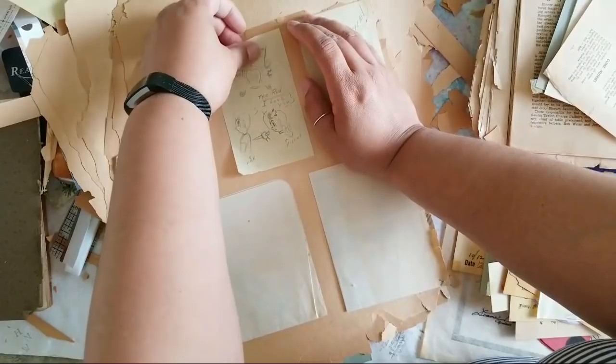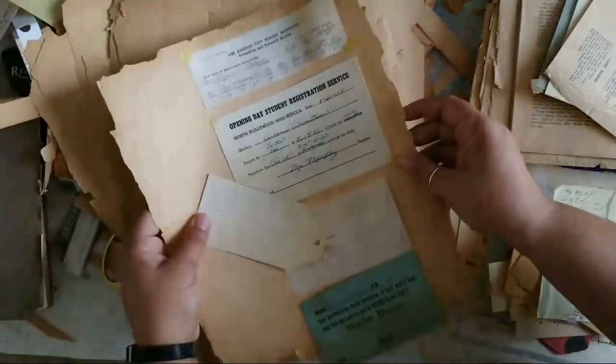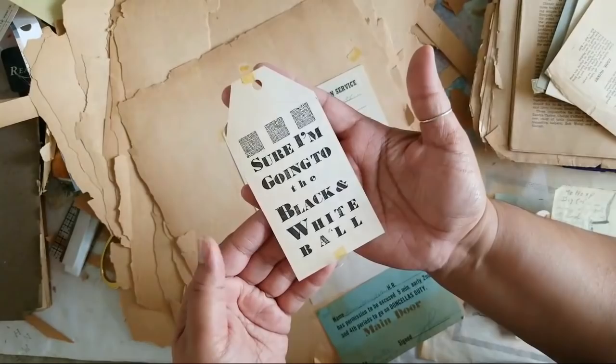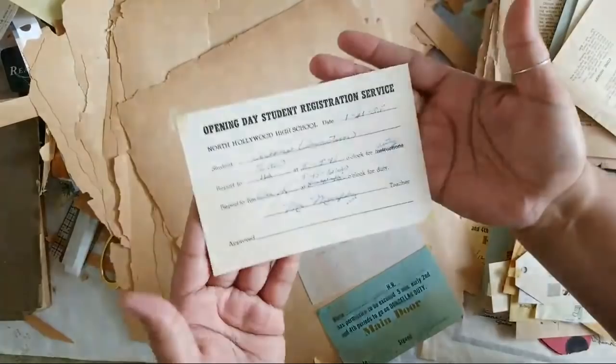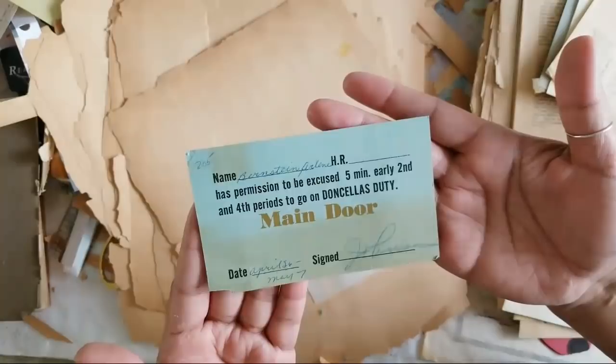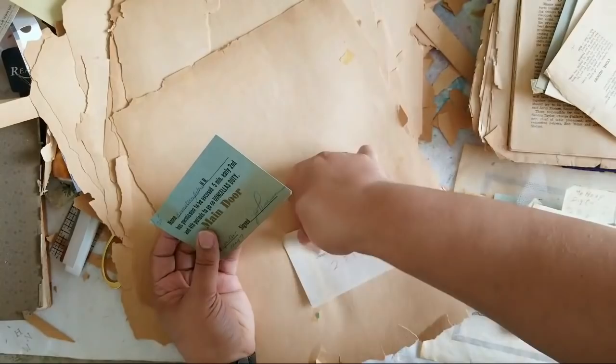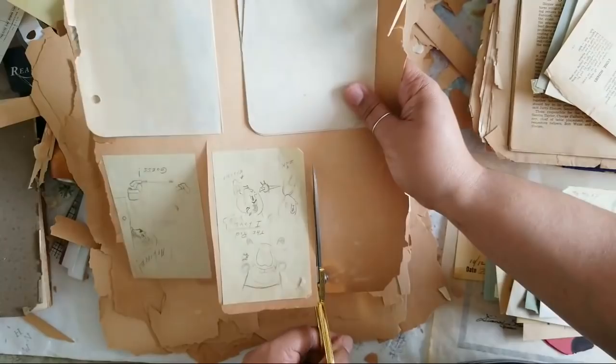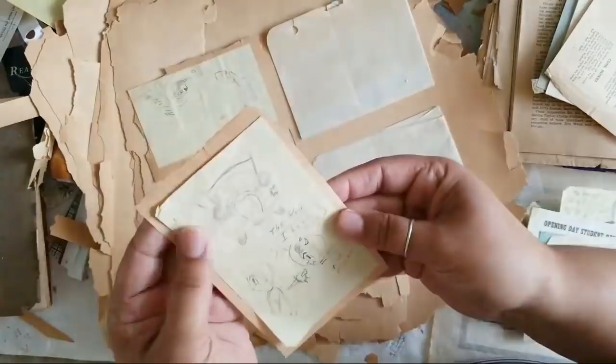Oh gosh, I have to see what's on the back of this, because okay, I can take this off because she taped it. So it's an evaluation and research. This looks like a tag. Sure, I'm going to the black and white ball. Opening student registration. I'm glad she just taped these on, because then I can just cut that other one off. That's a ticket, and then this is something. I don't know. Okay, but I'm really concerned about this backstabbing one. I can save it this way. Killing me.